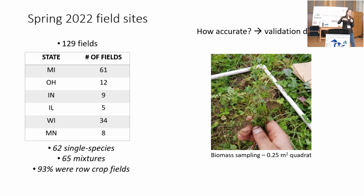And so in last year, these are the preliminary data from year 1. This is going to keep going so that we can get a really nice database. So last year we had 129 fields that were in this work in Michigan, Ohio, Indiana, Illinois, Wisconsin, and Minnesota. 62 of those fields were in a single species, mostly rye, and 65 fields were in mixtures. Most of those were in row crop rotations. And then we want to figure out, okay, well, how accurate is that estimation protocol that folks are doing, the pictures and the height measurements?